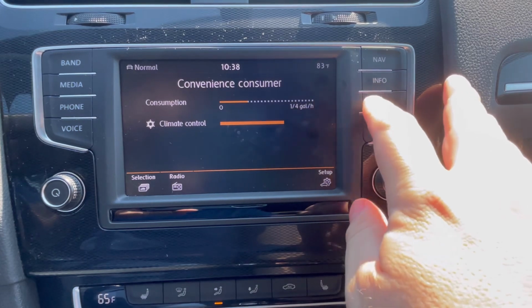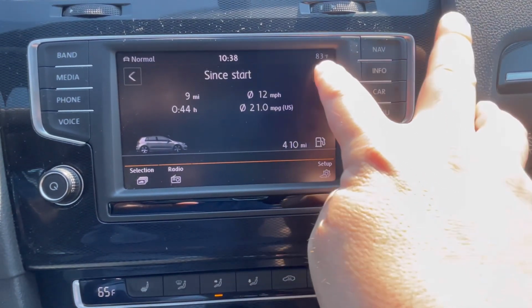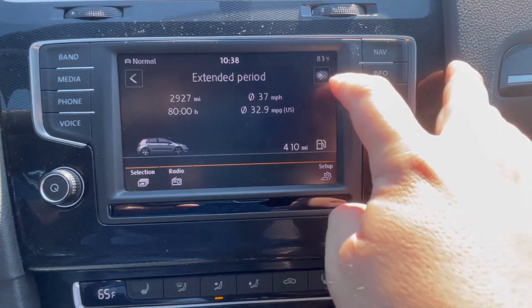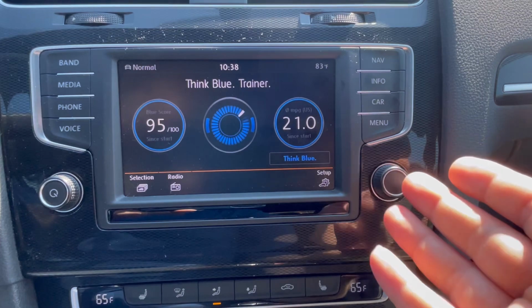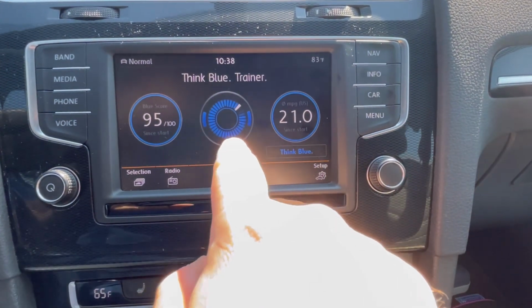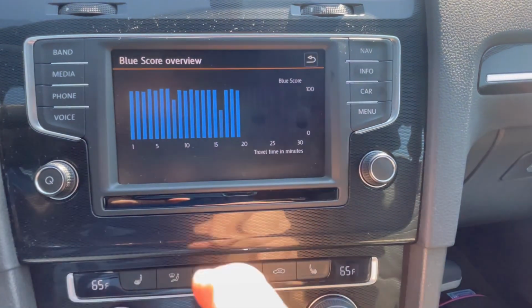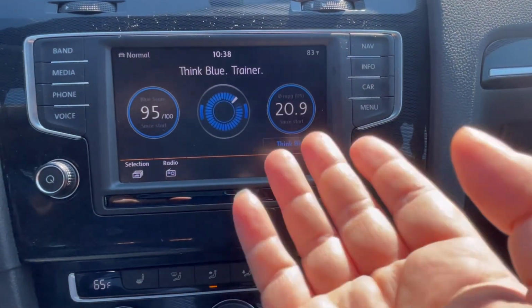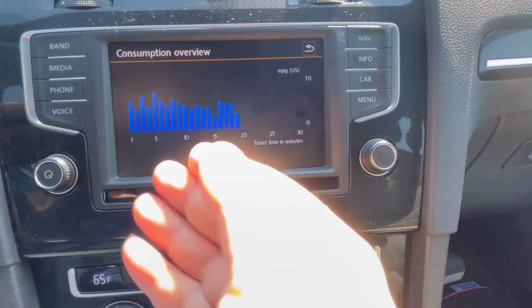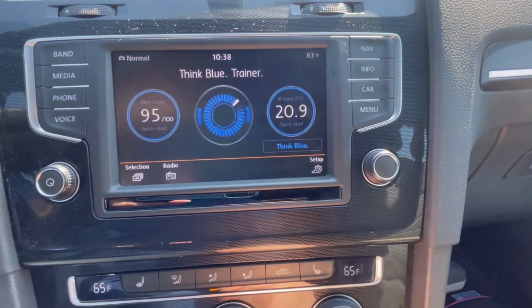It can show you consumption of gas. Shows you different parameters based on how you drive. Since you've refueled, which I just got a full tank last night. So this shows you kind of more of a consistent value for driving. Don't know anything about this, but it's cool. So it shows you consumption while you drive. Pretty cool.